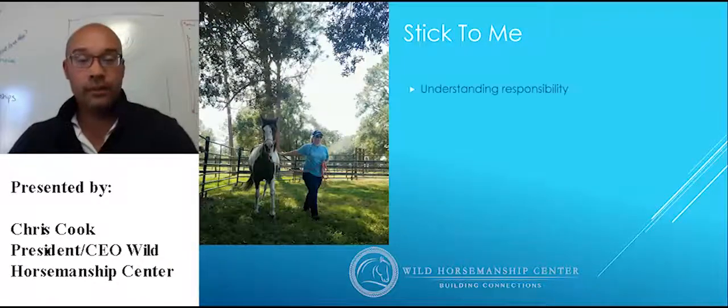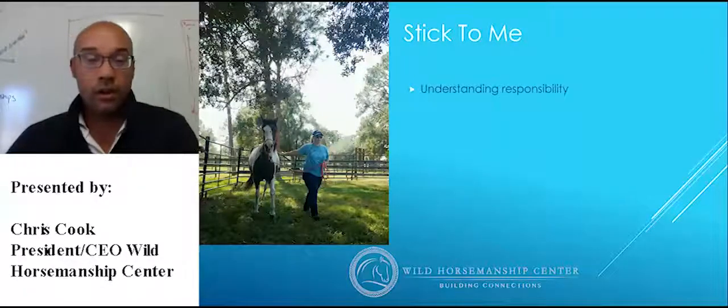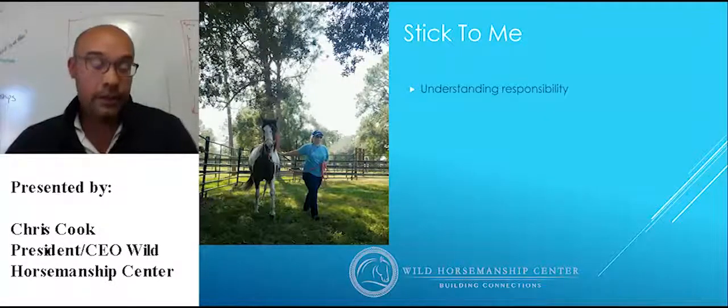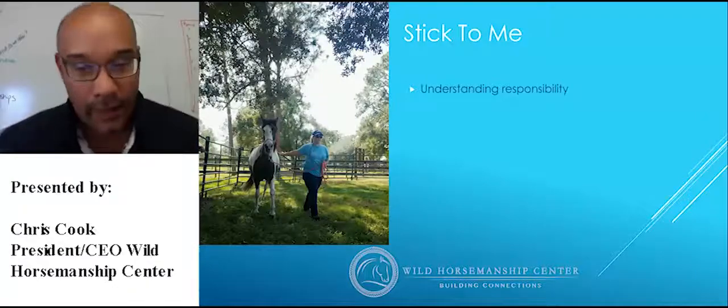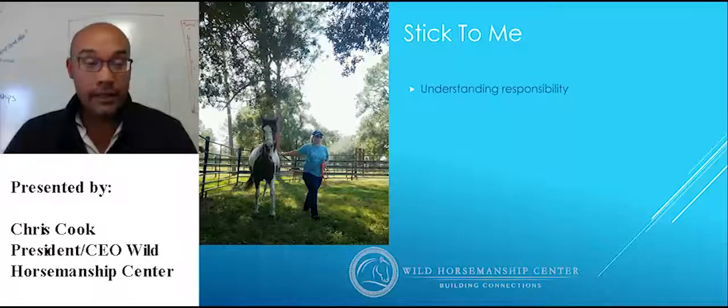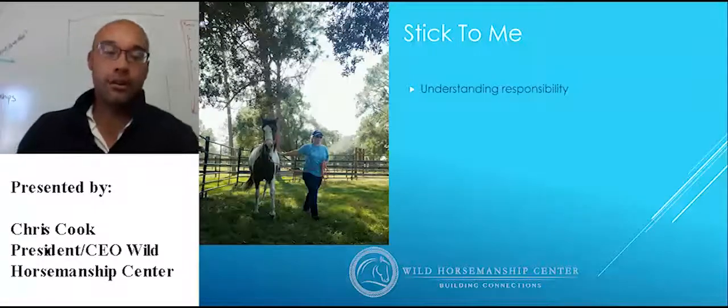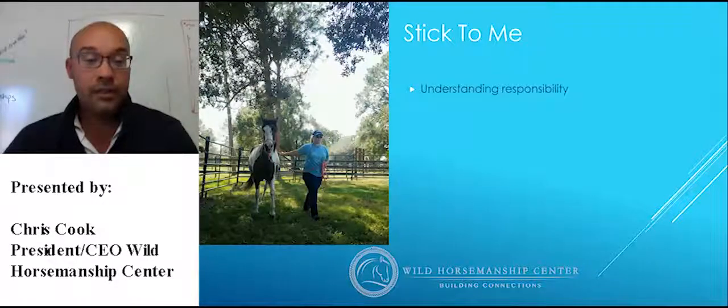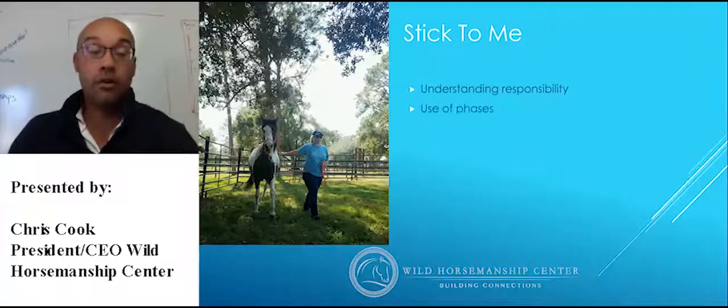One of the games that we like to play is Stick to Me. The horse needs to understand its responsibility, and one of the ways to understand its responsibility is we show the horse where the release of pressure is. If you look at PATH guidelines, the guidelines ask that the horse's neck is at our shoulder and that there's slack in the lead line, and the horse can lead forward and stop without putting any pressure on the halter. So the horse shouldn't be shooting forward. It shouldn't be dragging behind us. It should be continually walking with us the whole time throughout the lesson.